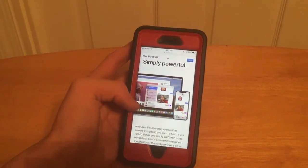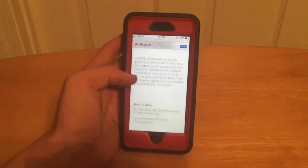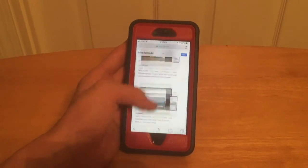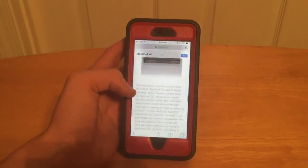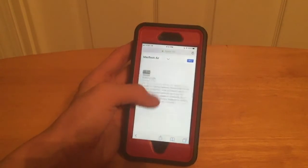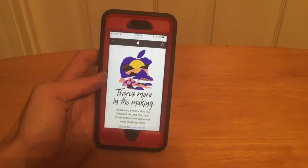Of course, it does come with macOS Mojave, which I have not tried out yet, as my Mac is actually not compatible. It is a mid-2011 Mac, so I'm thinking about upgrading it anyway, past its compatibility range, but it may not run very good, so we'll just have to see. But I'm very excited to check out these devices.